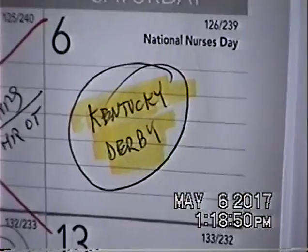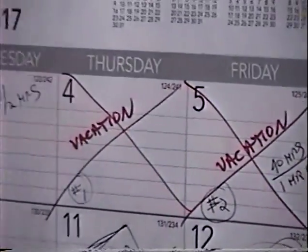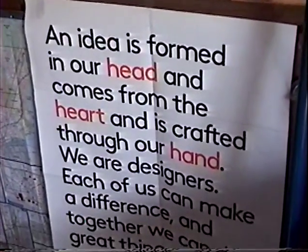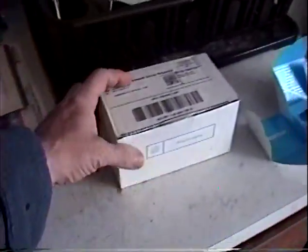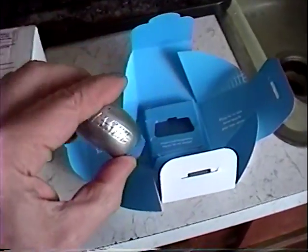Oh, well, back to this here. Kentucky Derby. I had plans for this and took a couple of vacation days, and I didn't go to the Derby, because of the rain. Here, though, I like this thing about designers, and in next week's show we'll get into some of that designer thing, kind of like Detroit style.